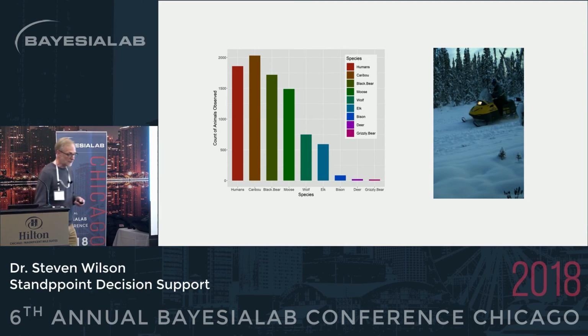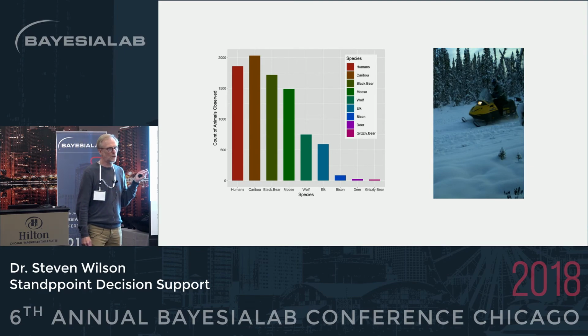In terms of the frequency that we get, more caribou on the cameras than anything else, and then black bear, moose, and wolves, but you'll notice we also get a lot of people. The reason we get a lot of people is because of the snowmobiling.